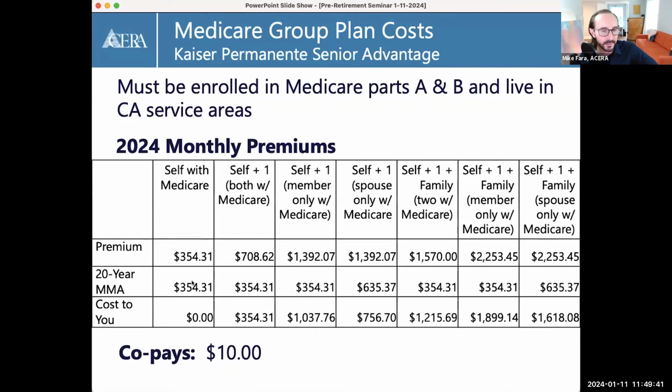And you can see that the monthly premium is way lower, $354.31, than the non-Medicare plans, and that's because the federal government is paying for most of the cost of the care. Another thing I've done here is put in the 20-year monthly medical allowance amount just to illustrate how we use the monthly medical allowance to cover the cost of this plan. Because you'll notice that if you just enrolled yourself, the premium is 354.31.